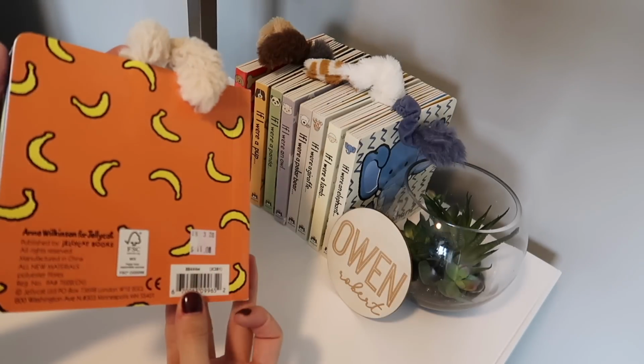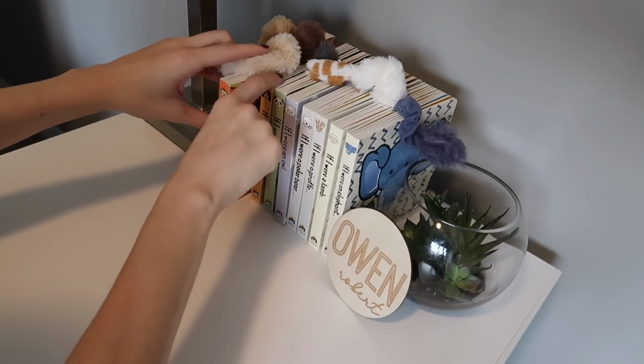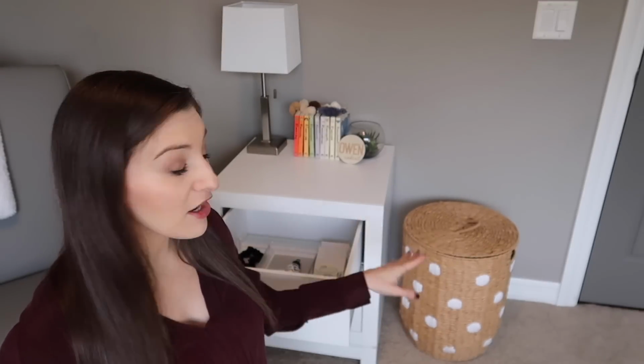So I put them in rainbow order, and we've actually looked through some of those books and I've read some of them to Owen while I'm on the rocking chair. So it's nice to have a couple of things that are easy access that I can just grab while I'm rocking him. So that's really nice. And then as one of the other bookends, I used just a little fake plant that I had and a little name sign that I got custom made for him that I took some photos with when we were in the hospital as well.